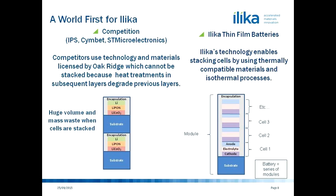And if you want a greater capacity, you've got to stack these different cells on top of each other in the same way that you'd put batteries in a torch. So that's actually pretty energy inefficient in terms of the amount of energy you get for a certain volume, because there's a lot of volume taken up by the polymer encapsulation and the substrate on which these materials are deposited.